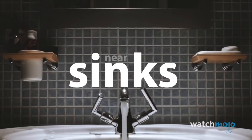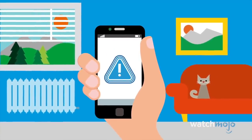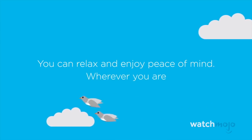After all, water damage is the number one reason for home insurance claims today, so this is a great product that joins your Wi-Fi and doesn't require a monthly subscription, and is ideal for a home, cottage, or cabin, or for snowbirds who want to keep an eye on another property, even when you're not there.